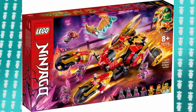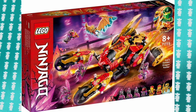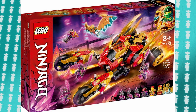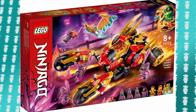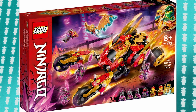Next up is 71773, Kai's Golden Dragon Raider. And again, really good. I also like this set. I'm not going to comment too much. It is quite unique and different to previous Ninjago sets that we have gotten because the wheels at the front stick out so much. Really nice. Of course, this set's got my boy Zane and his dragon suit flying thingy majiggy figure.